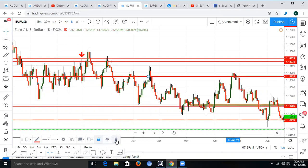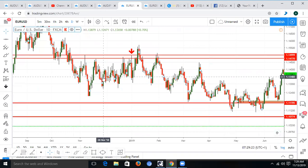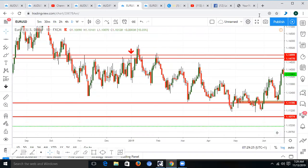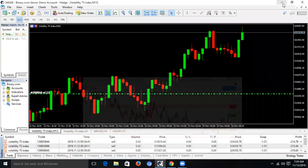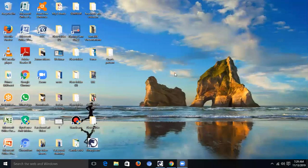So when price approaches that zone, as a naked trader, you are looking for candlestick patterns. Let me show you the candlestick patterns that you can use to know the direction.